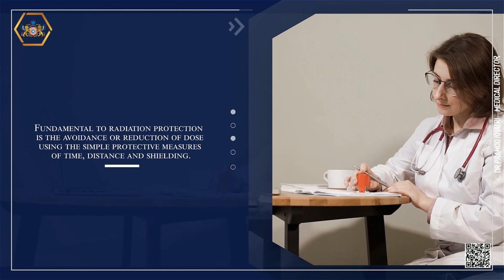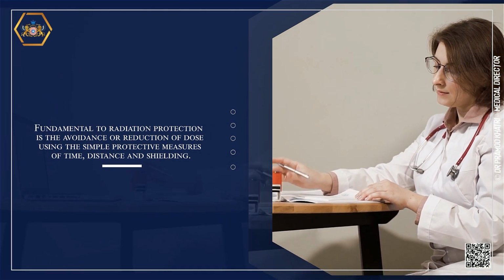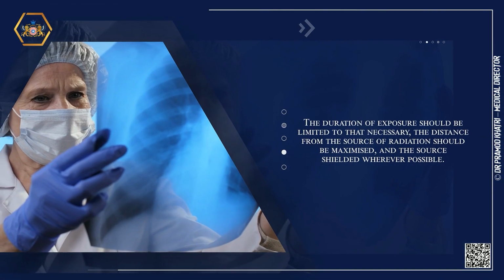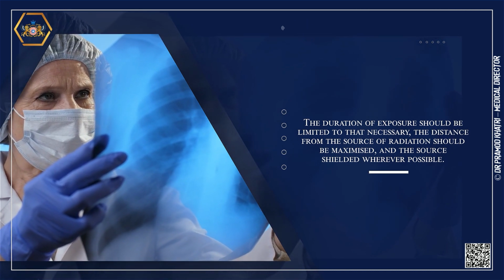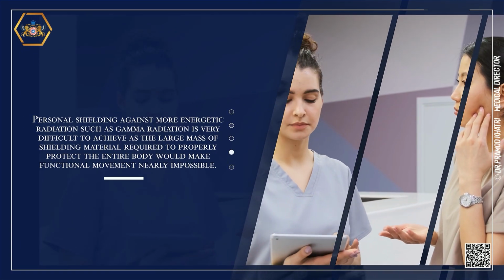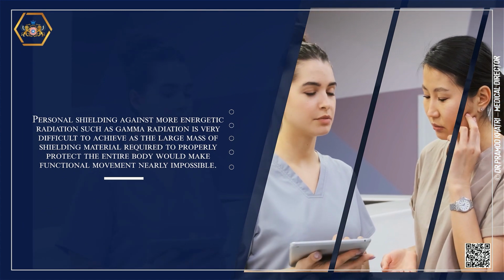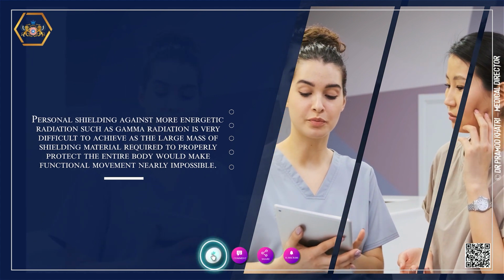Fundamental to radiation protection is the avoidance or reduction of dose using the simple protective measures of time, distance, and shielding. The duration of exposure should be limited to that necessary, the distance from the source of radiation should be maximized, and the source shielded wherever possible. Personal shielding against more energetic radiation, such as gamma radiation, is very difficult to achieve, as the large mass of shielding material required to properly protect the entire body would make functional movement nearly impossible.